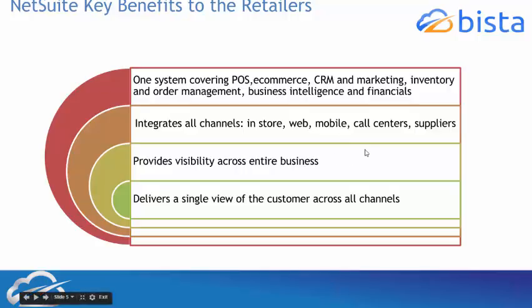It provides 100% visibility across your entire business. That is, you can manage your entire business process and supply chain, from your supplier's supplier right up until your customer's customer. It delivers a single view across all your customers, and we call this a 360-degree view. We'll talk a bit more about this in the coming slides.